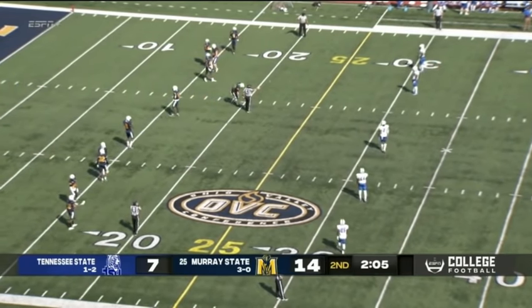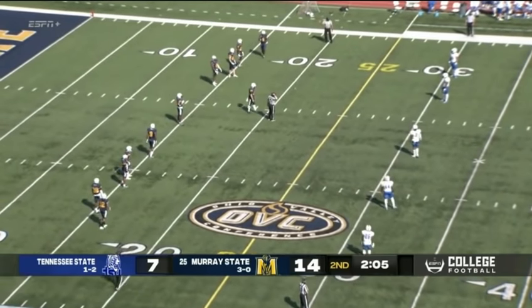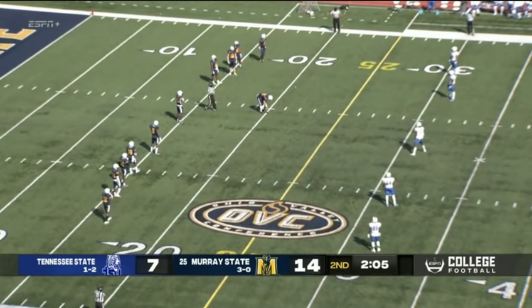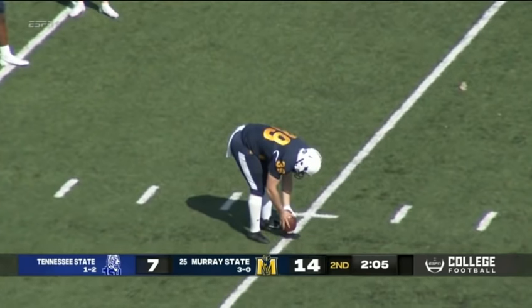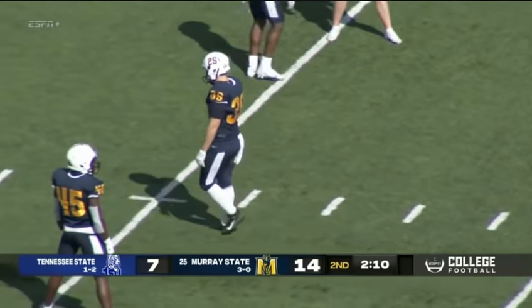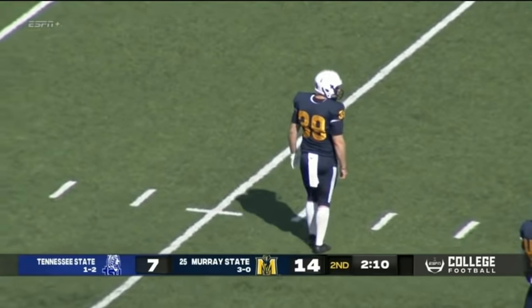So Racer 1 gets a lap around the field as the horse completes the lap, which is a tradition after Racer touchdowns. And for Tennessee State, they hope to have better field position. As Baum brings it out, has it teed up at the 20-yard line. And Tennessee State will have their men back deep. That's Rouse back there along with Johnson.